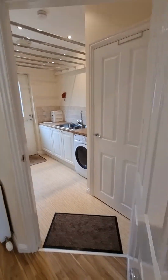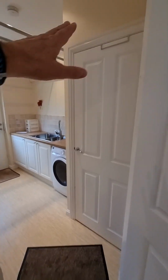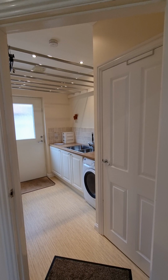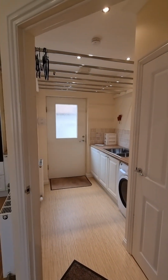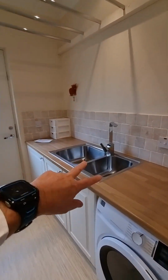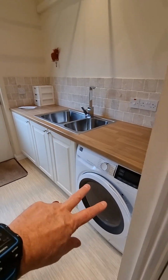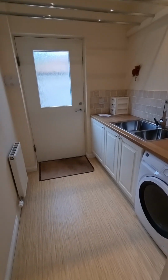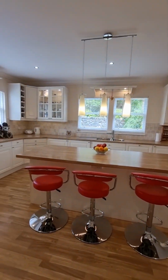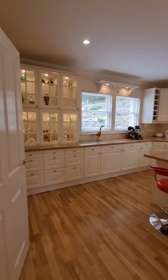Off into the laundry. So that's where the hot water is, there's a big massive hot water cylinder in there, but the main boiler is out in the garage, in the back of the double garage. And again, you've got that similar theme with the dual sink there and space for your wash machine. I'll just leave you with this at a different angle for the kitchen. And then we can go out the back door.